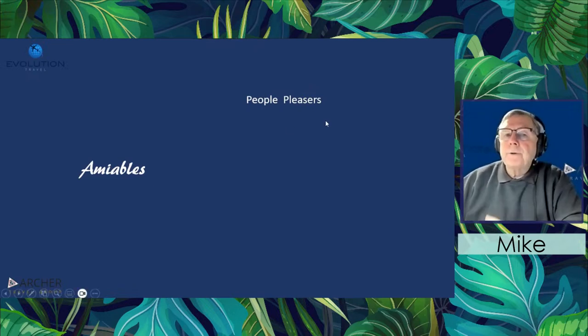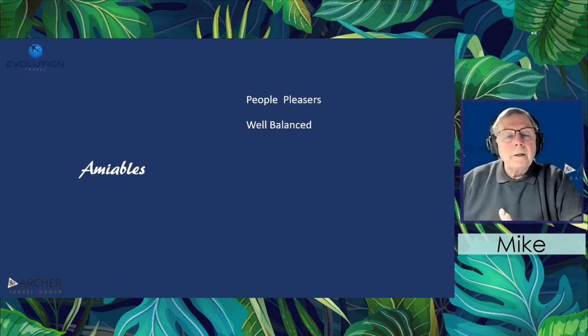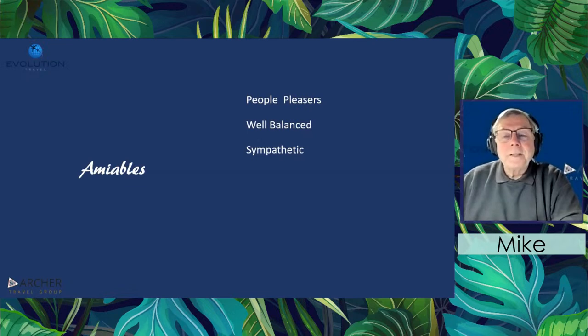Amiables. Amiables are people pleasers. They like to work in groups. They're typically well-balanced. They enjoy most things about life. They don't have too many highs. They never have too many lows. They're very sympathetic. These are the people that, if you're in a hospital, you want an amiable there to comfort you, because that's one of their strong points.